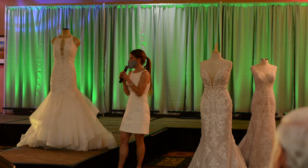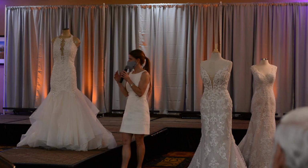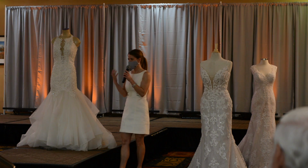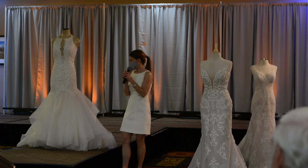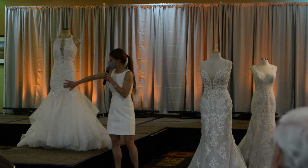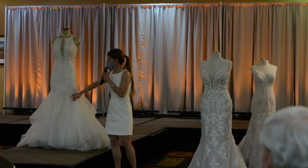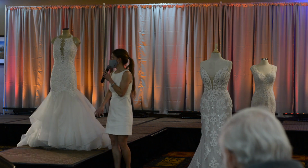So we have Maggie Sottero, Rebecca Ingram. Rebecca Ingram is a line from Maggie Sottero that is beautiful gowns at a really nice rate. So we have a combination of both. So this is Maggie Sottero, our first one. This is called Vita. And this is a really fun gown. It's really fun to wear. It has a lot of neat features to it.